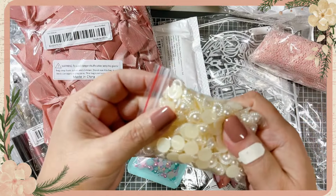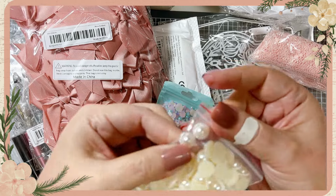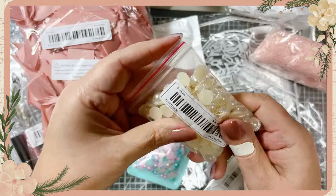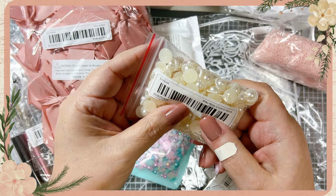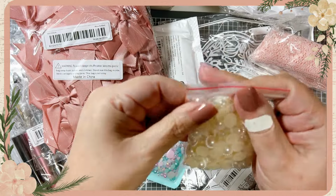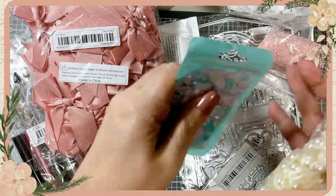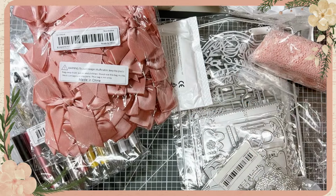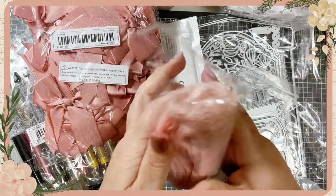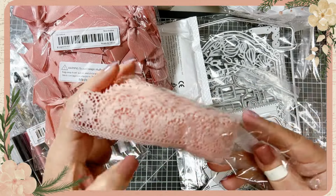And these are some flat back buttons, kind of like flower buttons, if you could see. Okay, this is the 1.1 centimeter, so you could see the size, like so. Okay, and I have this beautiful trim that I thought I'd go ahead and try it out. Look at that.